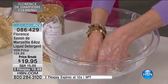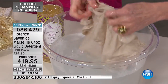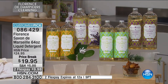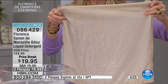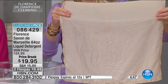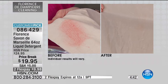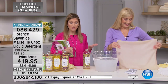Remember, you are getting two 32 ounce highly concentrated liquid detergents from the origin of France. So that beautiful legendary soap does a world of difference. I mean, unbelievable. There was a makeup stain there. When people come to your house, you don't want to be nervous when they sit down for a meal and wipe their mouth. Look at the difference. That could have been any type of lipstick or rouge or something that got on. And then you have perfectly brand new looking linens in just a matter of seconds.